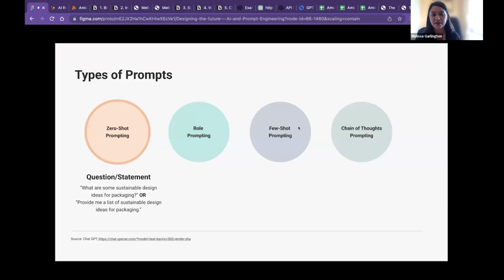So let's just go with one example. It could be an open-ended question: what are some sustainable design ideas for packaging? I don't know, you tell me, right? Or I can frame it as a statement, an instruction, a request of some sort: provide me a list of sustainable design ideas for packaging. And then the list would be like bullet points of sorts.